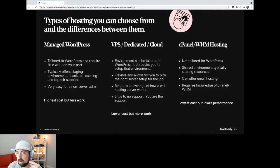Now, some of the other options are if you want a little bit more control, most of them are now cloud based, but you can set up a VPS or dedicated server. So this can be things like when you hear DigitalOcean or AWS or Google Cloud. The environment can be tailored to WordPress, but you have to set that environment up. And there are some tools that help with that. We'll talk about in a little bit, but you still are in charge of that server.